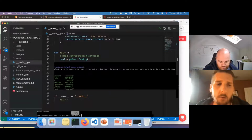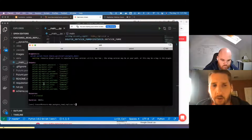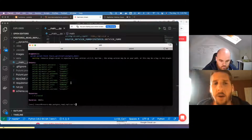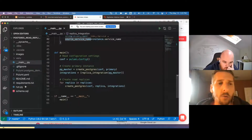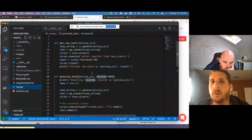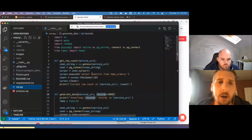So let me go back over to the terminal here. I already ran this in advance. You can see that it's created the masters and the read replicas. It's masked the passwords, which I think is good. So let me go to my demo script to show that these replicas work and the data is being replicated across the clouds.